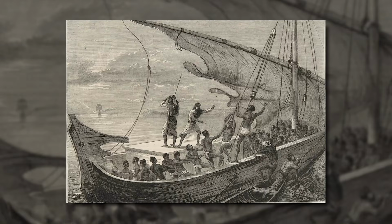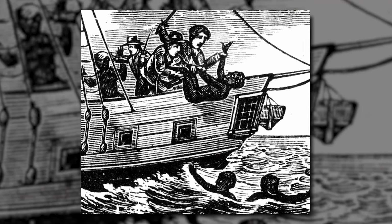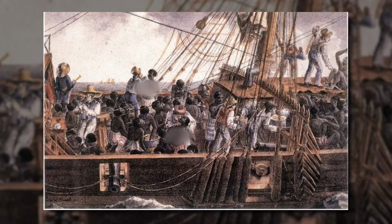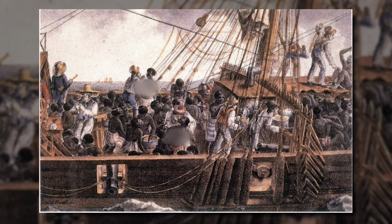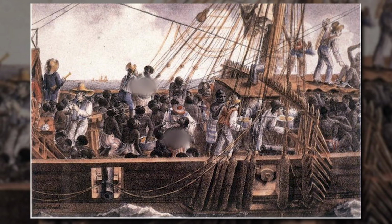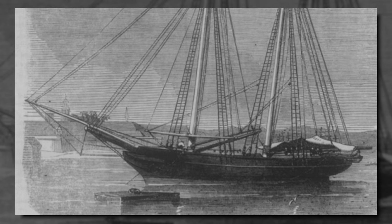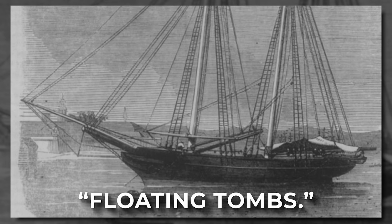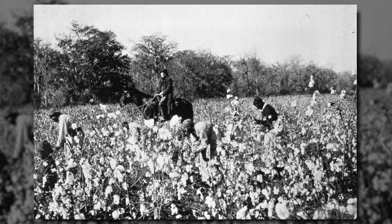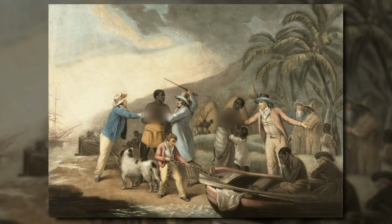The torture and murder of the slaves by the crew was also common. Slaves that fell ill or were injured were often thrown overboard by the ship's captain. In such nightmarish conditions, suicide was common, and the filth, fear, and closeness drove many to madness. The death toll on these slave ships was so high that the Portuguese called them floating tombs. When the slaves arrived at the New World, they were exchanged for sugar or tobacco and bought by white masters who forced them to work on their plantations.